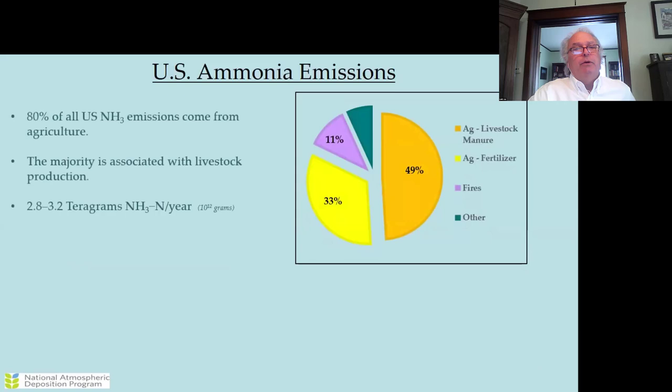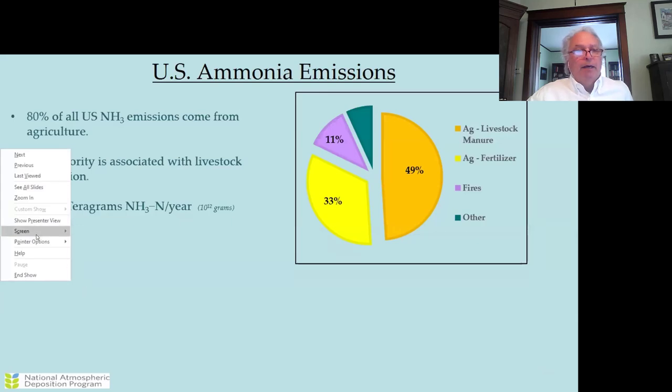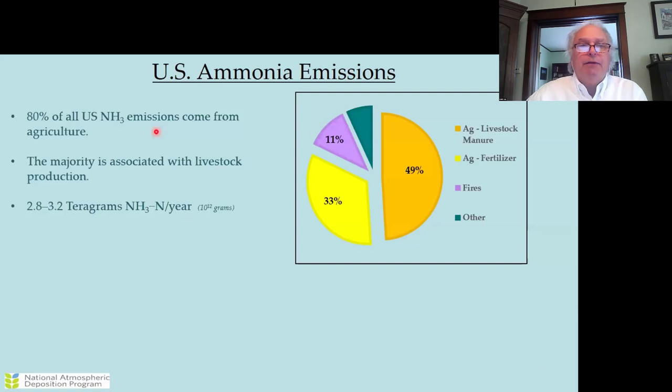Overall, U.S. ammonia emissions are pretty much known to be coming primarily from agriculture, and that is about 80% of all the ammonia that's emitted. If you break it up a little bit finer, about half of all the ammonia that goes in the atmosphere is from livestock manure, and about 33% is coming from the use of fertilizers in agriculture. There are a couple of other small pieces, basically wildfires and summer urban emissions, but it's primarily from agriculture.